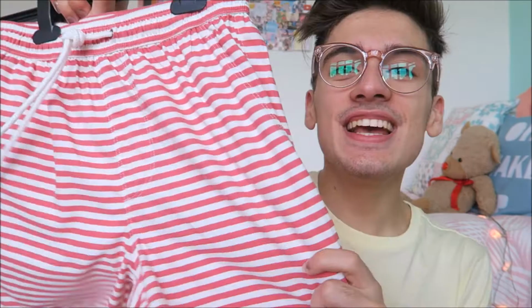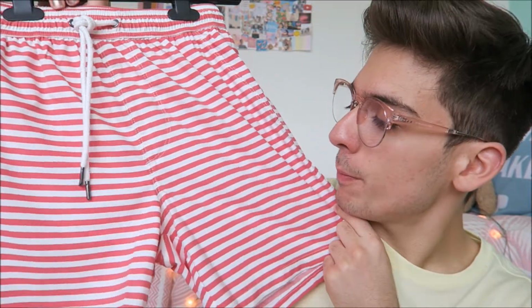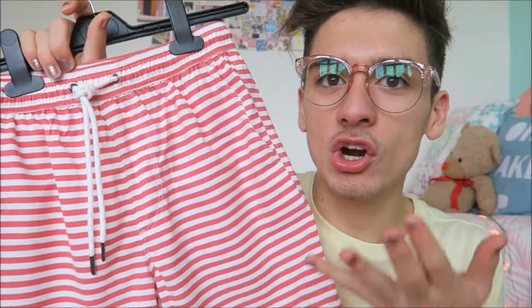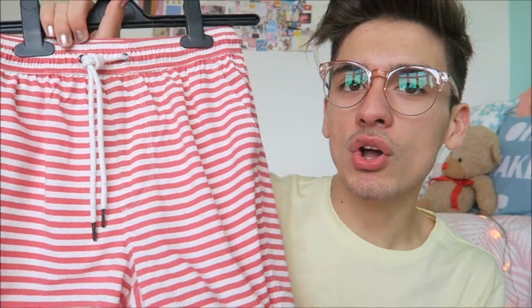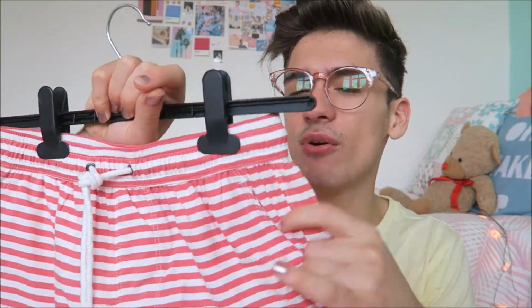Then I also got a pair of swimming trunks, although I got them in the last haul as well, which is quite funny. These ones are striped and they're just so cool. These actually look a lot pinker than I think. I know on camera it looks red like the last item, but looking at this in real life, it actually looks a lot more pink. But they're really nice. The length is so good. And I also like the stripe pattern because when I get to the holiday I'm gonna go on, I can wear it every day. And I always find swimming trunks really comfortable for walking around the house.